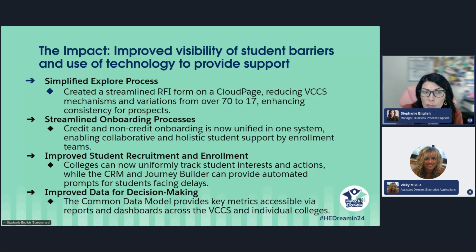Improving the recruitment and onboarding process, that's what it's all about. I really challenge the team to always be looking at how whatever change they want to make will enhance the student recruitment and enrollment process. And then having data. There were lots of passionate opinions as we were going through this project, things that folks wanted to see, but not a lot of data behind them. And so we're really looking to make our decisions based on data from the system.